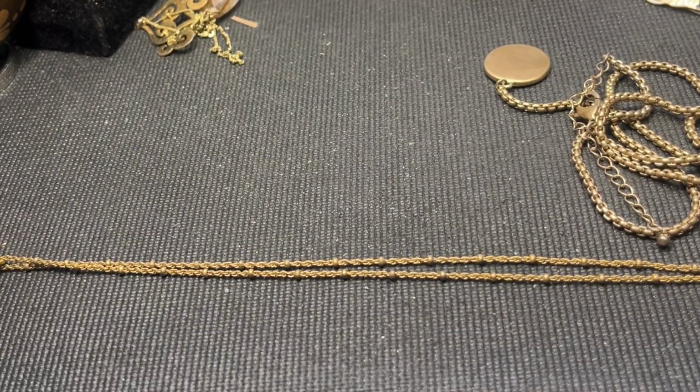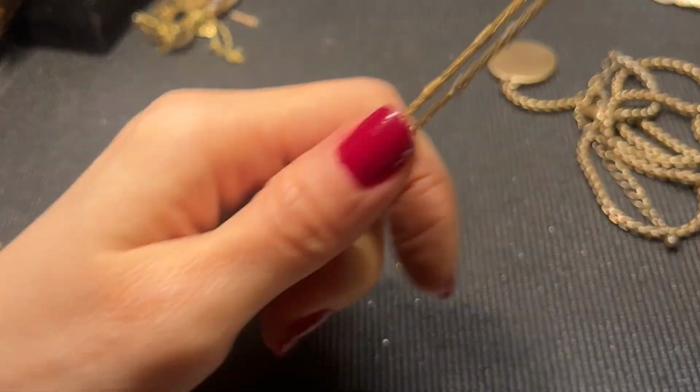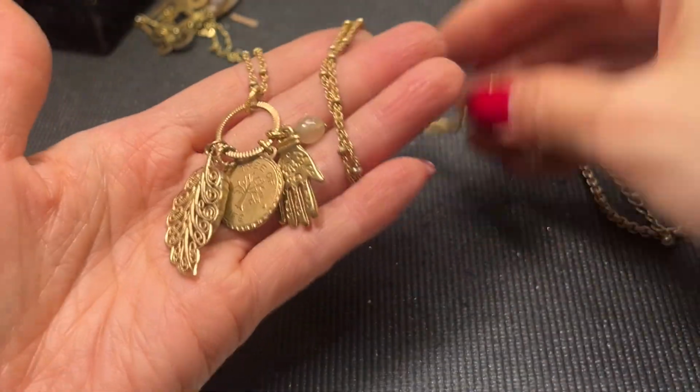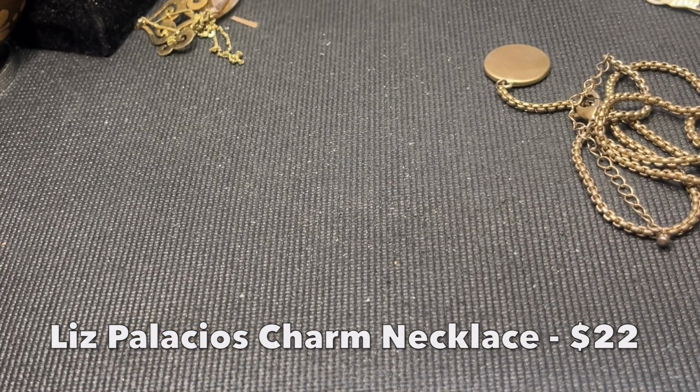It's a beautiful necklace. And this one measures in at 18 inches with a 2-inch extender. I love the beads. I love the findings on here. All these charms are gorgeous. I will put a price down below for this. That's pretty. I like that a lot.